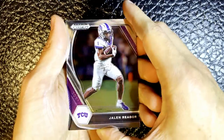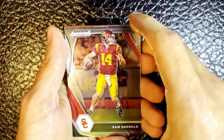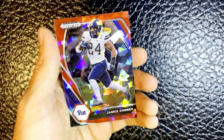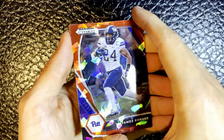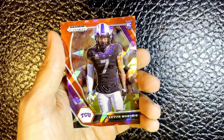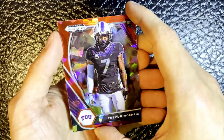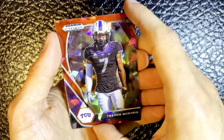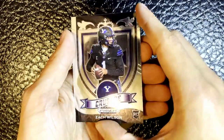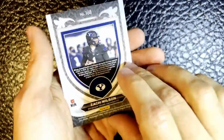All right, we've got a Jalen Reagor TCU card, the wide receiver for the Eagles. Sam Darnold card. He's having a great year with the Panthers. A James Conner Red Ice Prism card. A rookie card for Trevon Moehrig, if I'm saying that right. Rookie card from TCU also. Really cool card. And a Zach Wilson All-American, Crusade insert rookie card. It's nice to have.